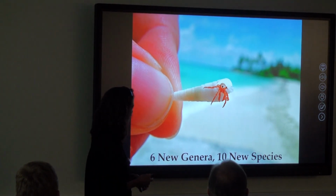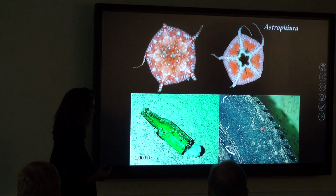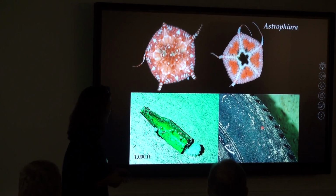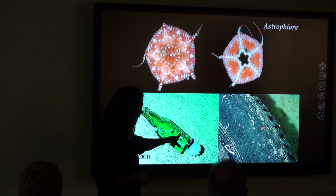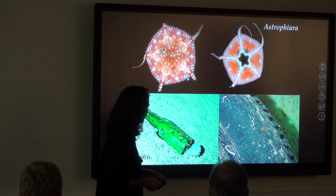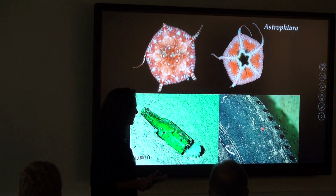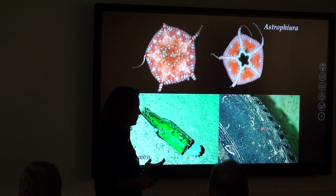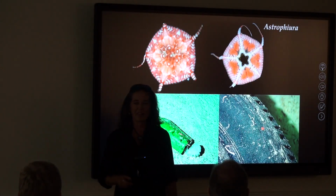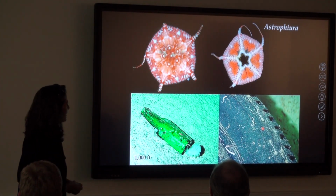But it's also not just things that are inside. One of our scientists at the Smithsonian, Dave Pawson, described a new species of brittle star of the genus Astrophiura. And it occurs on the outside of bottles, down at about 300 meters, roughly 1,000 feet. That's the dorsal view, the ventral view. Interestingly, we've only ever found this new species on bottles or car tires. There it is on a car tire. We've looked everywhere for the natural habitat of it. It's got to be somewhere, but we haven't found it.